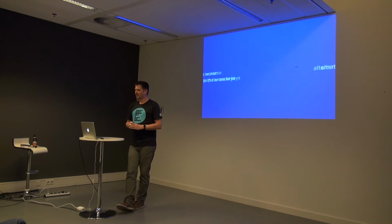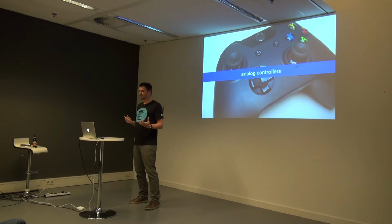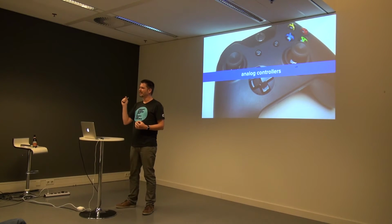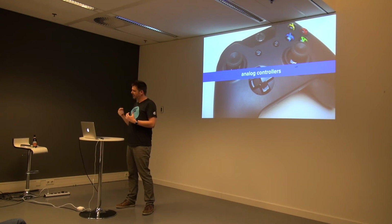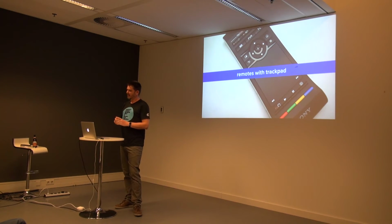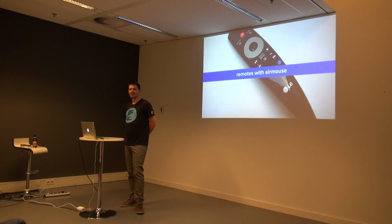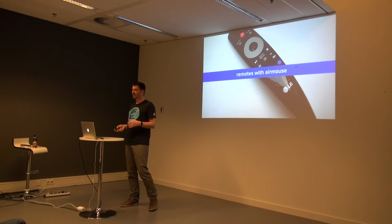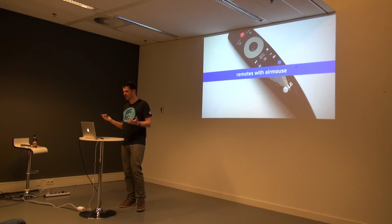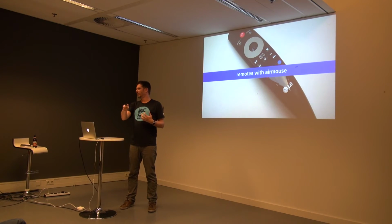There are alternatives. Analog controllers, if you have a game console, and it works a bit like the red eraser head in the middle of an IBM ThinkPad keyboard. Works pretty good. We have remotes with trackpads. We have remotes with air mouse. You just point at the screen, and if you move your hand, the cursor will follow your movements. And if you use it for more than 5 minutes, your arm will fall off.